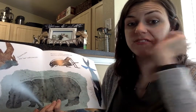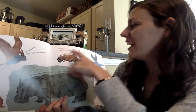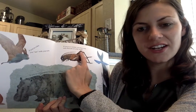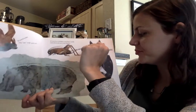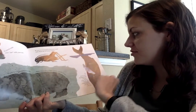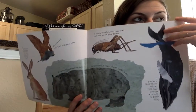That's funny. What if you did that instead of plugging your nose and your mouth? If you're a cricket, you hear with your ears that are on your knees. Have you ever heard crickets chirping? They use their knees to make that sound. If you're a humpback whale, you hear sounds hundreds of miles away. That's very interesting.